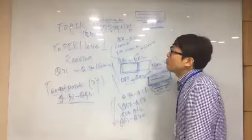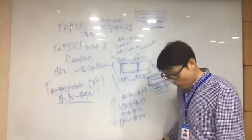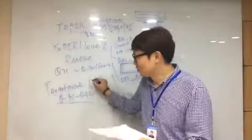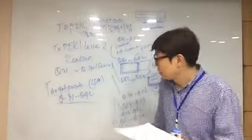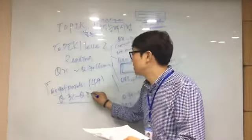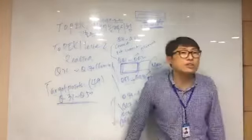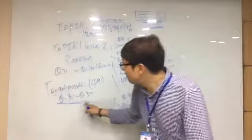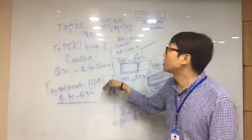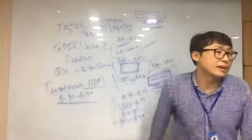Okay, how to get TOPIK level 2 reading. Our target point is questions 31 to 50. You have to get this one. Look at this: 51 to 70 is very, very difficult. So train very hard on 31 to 50 and get this one. This is our target for the reading of level 2, which is 49.